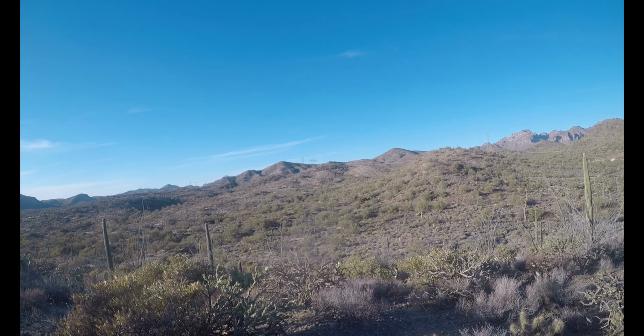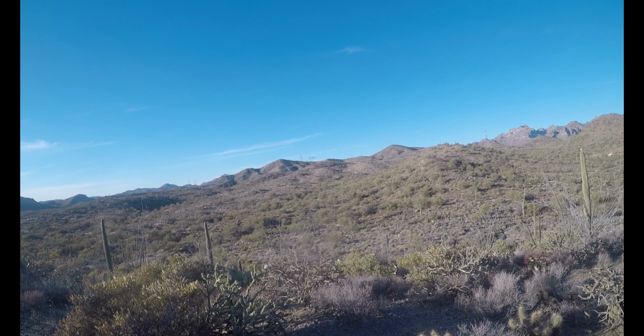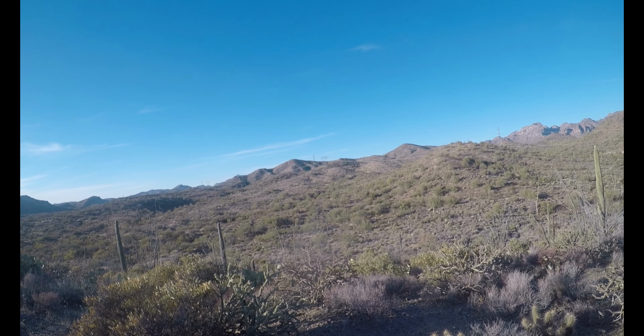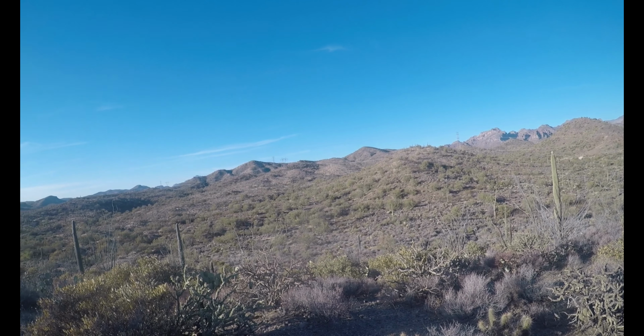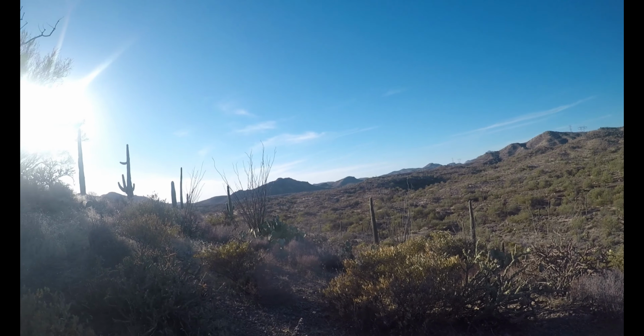So anywhere you're hunting these days, it seems, even in the wilderness, you're not going to find deer that have not seen humans before. So they catch that scent, and to them you're just another predator and they're gone.